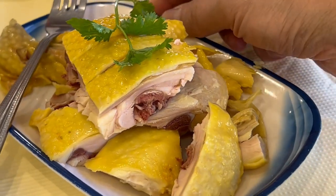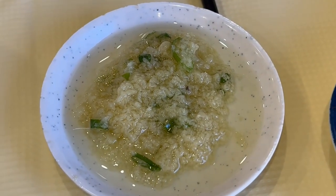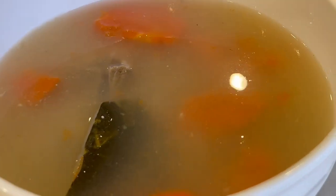Mmm. That is delicious. So we get the free range chicken with the ginger sauce. And then we also get two bowls of rice. So I need the rice. And then you get the daily soup. Look at that daily soup. Oh, that's a nice daily soup.